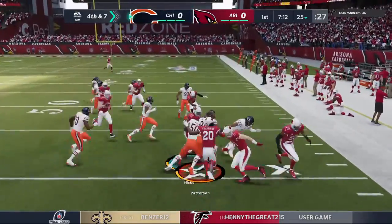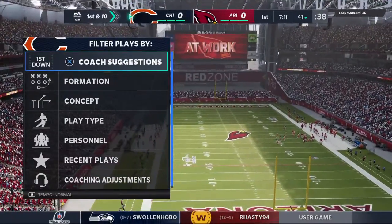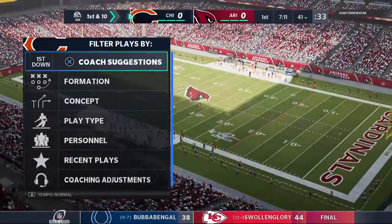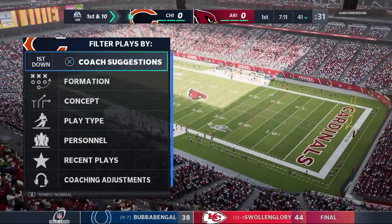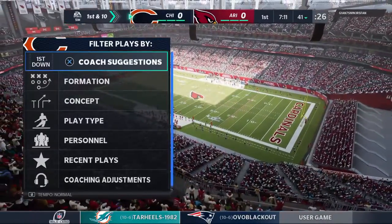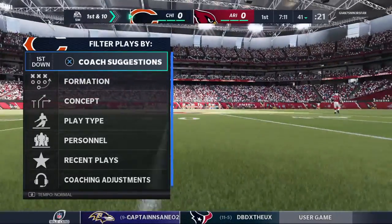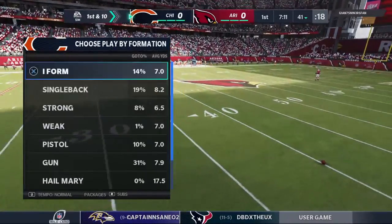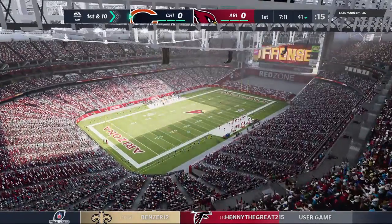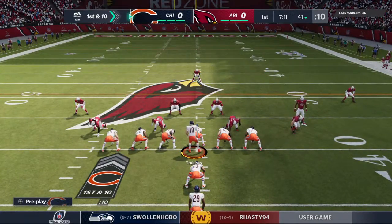And taken right on the 30. A nice return there of 11 to help mitigate a good punt. And the Bears take over at their own 41-yard line. Trubisky brings the Bears up 1st and 10 at the 41-yard line.